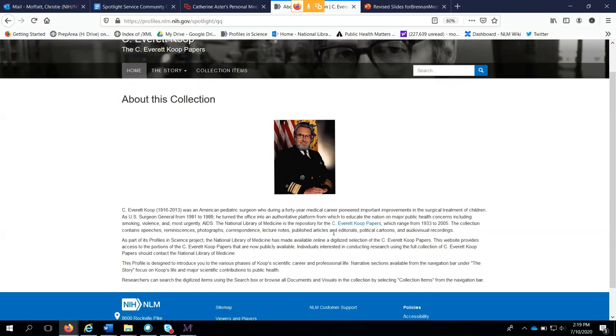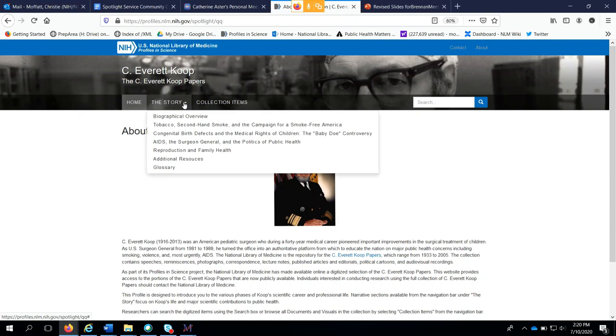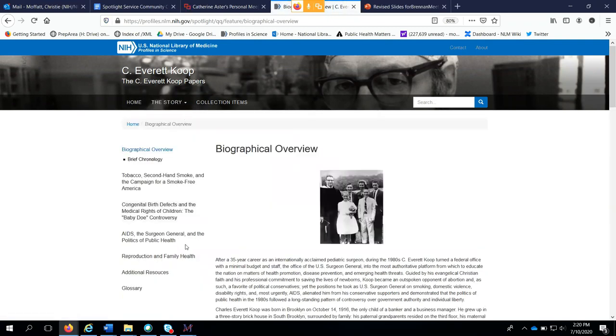We are engaging more and more in mass digitization efforts at the library, but these collections so far represent a more selective approach. So in this case, we're looking at the profile of Dr. C. Everett Koop, and this is a collection held at the National Library of Medicine. A link from the menu bar at the top to the story, as we've called it, provides access to the in-depth biographical narrative texts. These are organized chronologically with an aim to show how the individual became interested in science or medicine, their career path, and challenges and obstacles faced along the way.